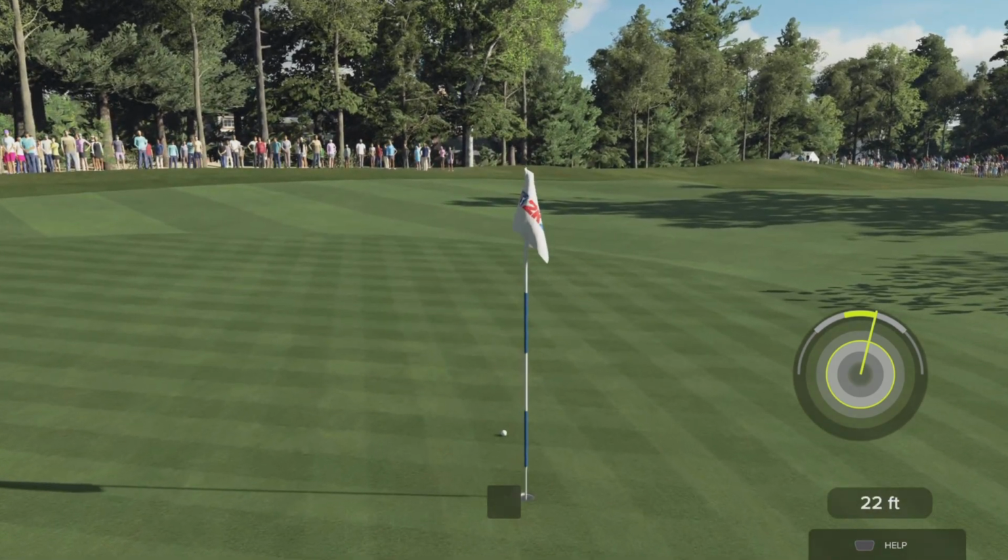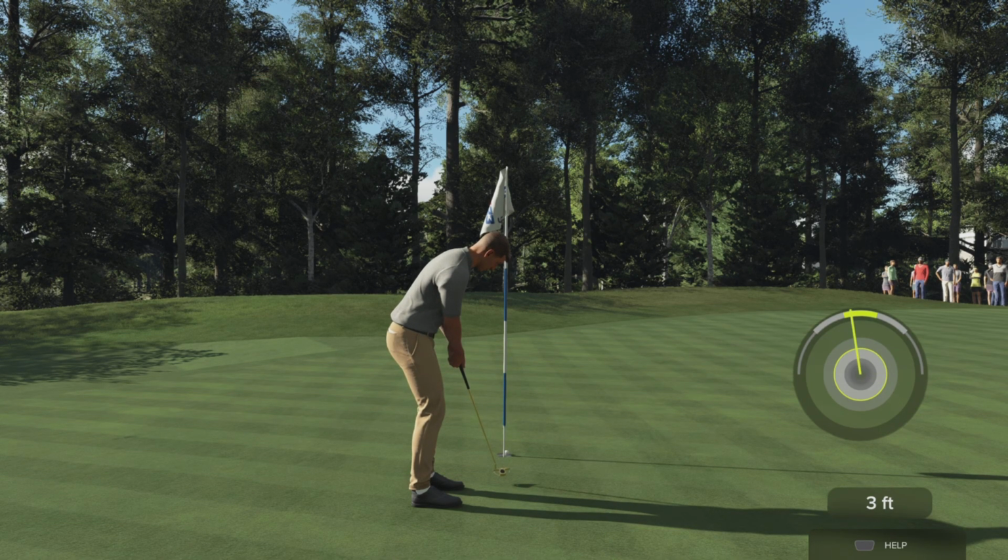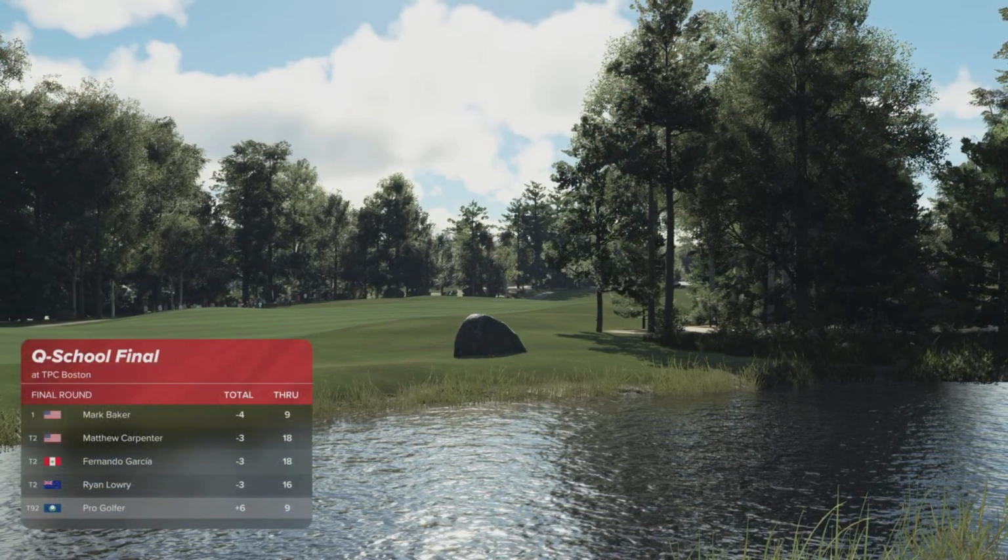It was on a good line. It's just about 3 feet away. Yeah, good putt. Well holed.